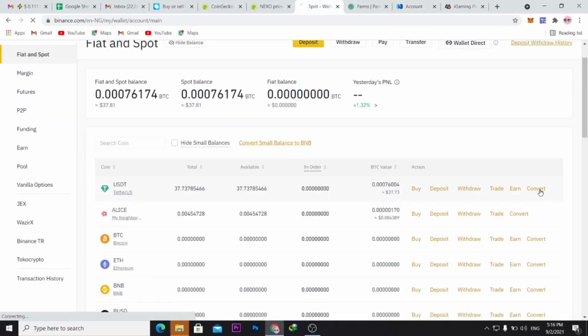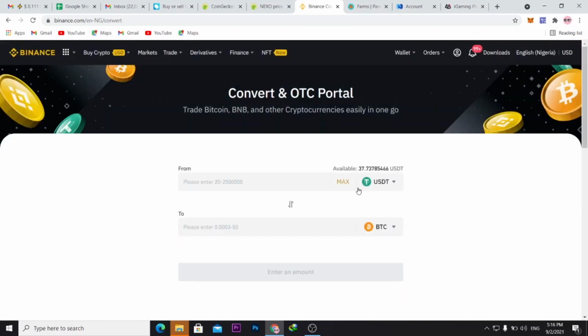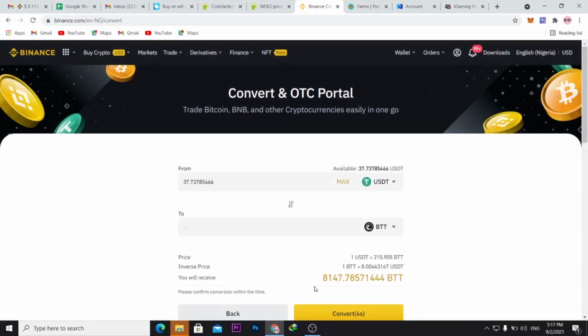I'm just going to convert my crypto, my max USDT to, let's say, BTT. Let's search for BTT right here, so you can see how it works. I've searched for BTT, so I'm doing max, and if I check the price conversion, it should tell me how much BTT I would get for 37.7 USDT. So let's just give it a minute.